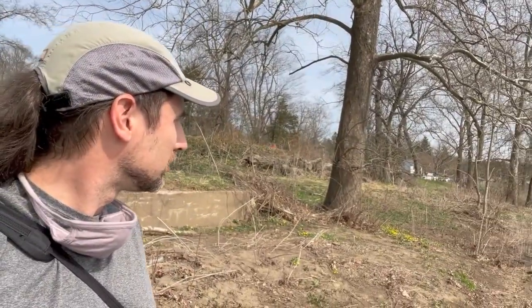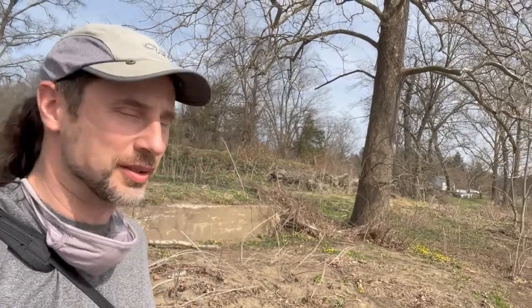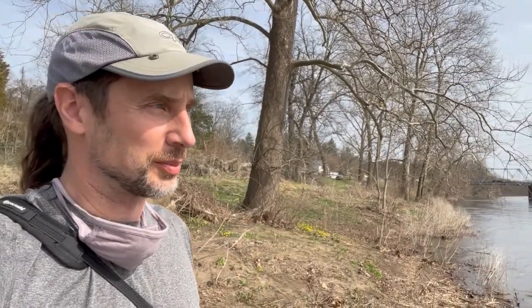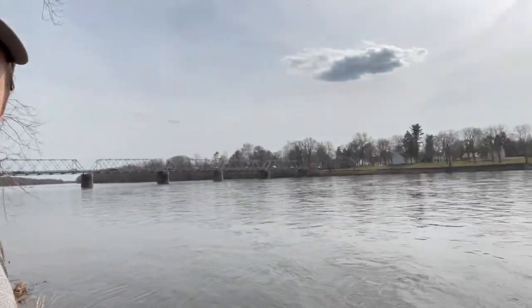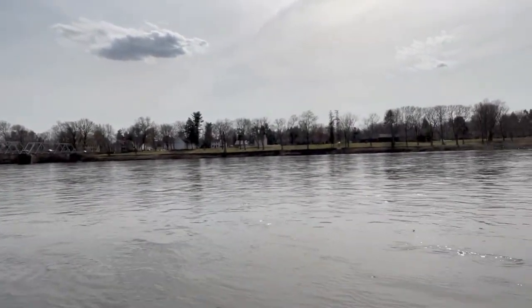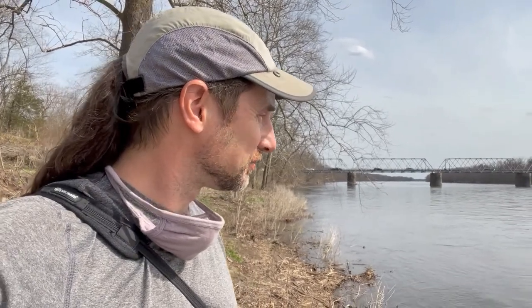Not a huge amount of fanfare on the Jersey side. I think there's a historical marker back by the crossing, but the PA side has a bit more with the historical buildings and the nice visitor center and stuff. But still pretty cool just to be in the spot where history happened, and Washington was right here fighting to start America.